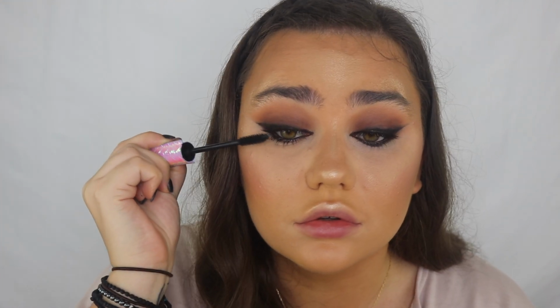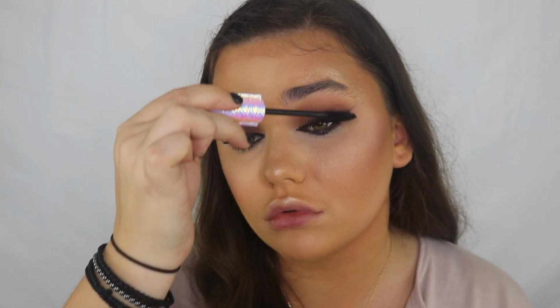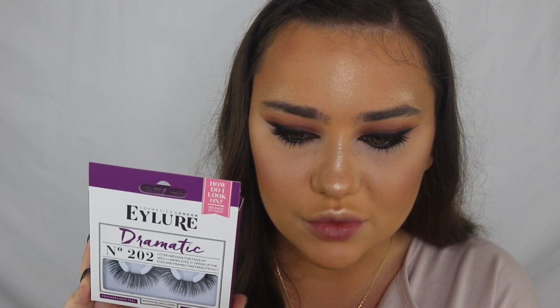And I'm just going to put a bit of mascara on, so I'm going to use my Tarte Lights Camera Lashes mascara. And for lashes, I'm going to grab the Eyelaw lashes in the number 202. These are really nice and dramatic, which is what I want for this look. So they're super fluffy, super big, super dramatic, exactly what I like.